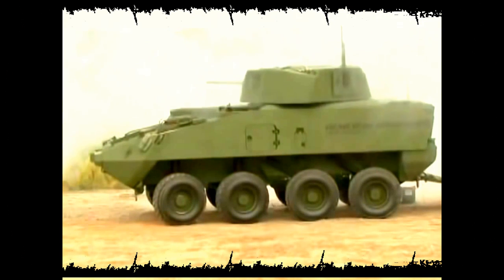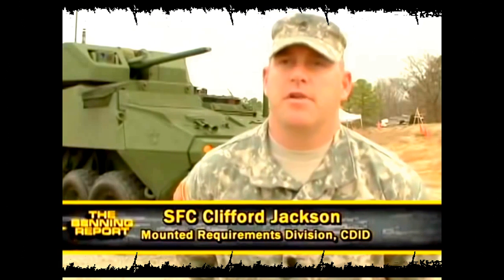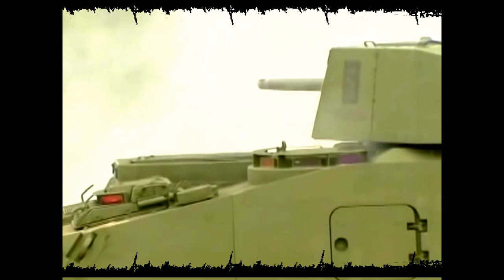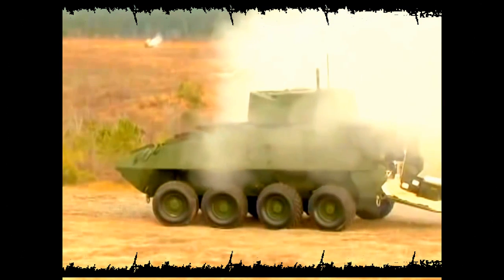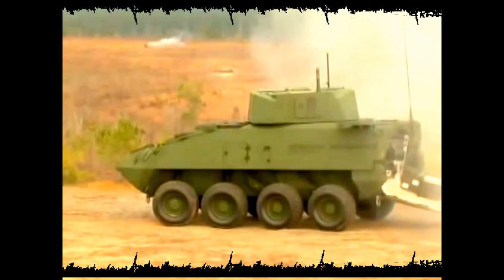The 30-millimeter was chosen because it's a weapon system that's currently in the DoD inventory. Ammunition has already been type classified for this weapon system, so it maintains commonality across multiple branches of the military. Compared to the 50 cal, the 30-millimeter was able to show an increased precision fire as they hit targets ranging from 800 to over 1,500 meters.